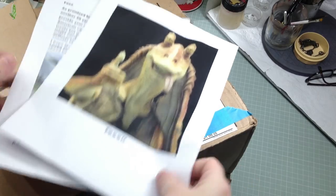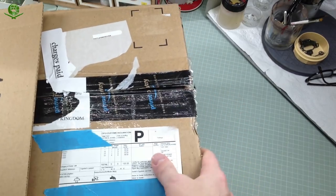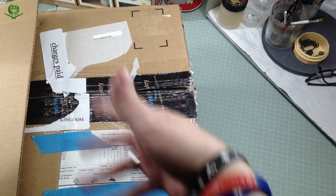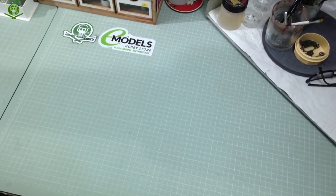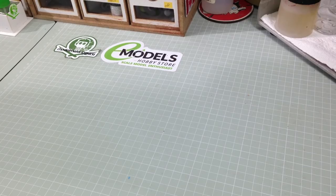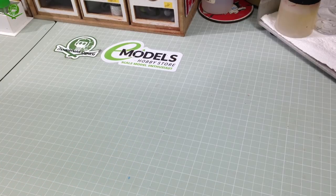Oh, Ted, awesome. Right, let's have a look. I'm going to put this down on the floor and we'll do the usual, get things out one by one. So let me move the camera and put this on the floor. Okay, so let's have a look and see what we've got. I can't believe you put Jar Jar and a Transmorpher in the same box.